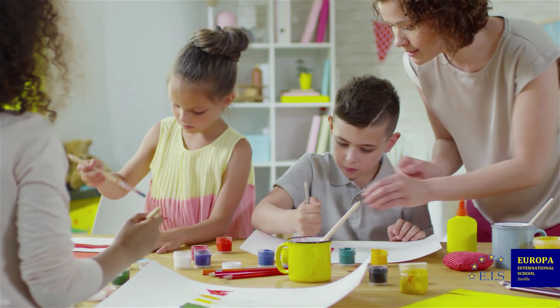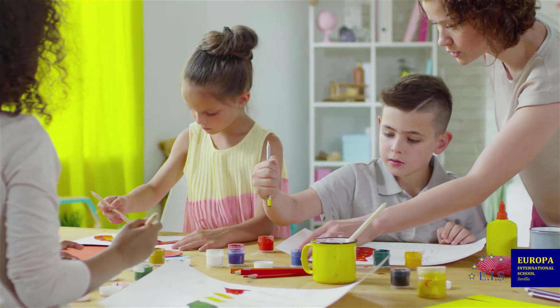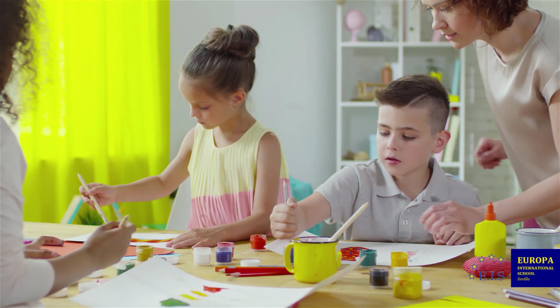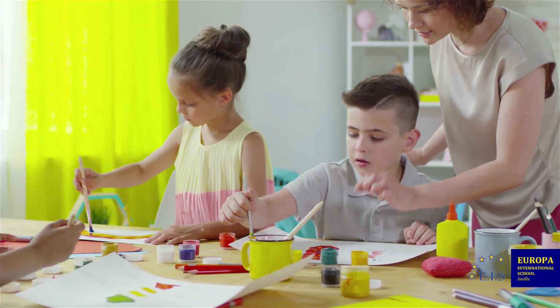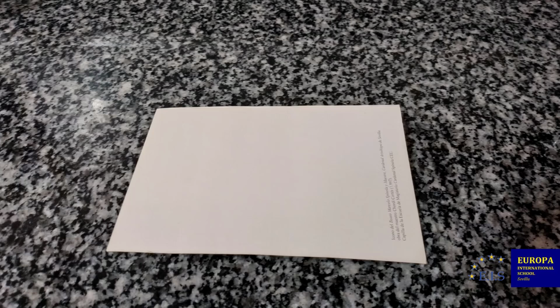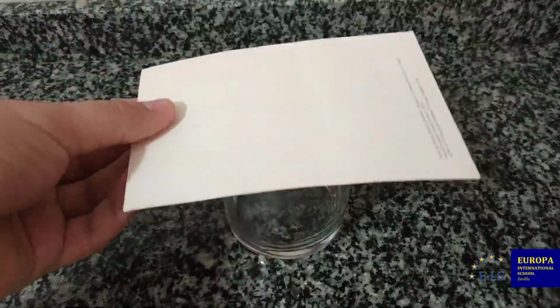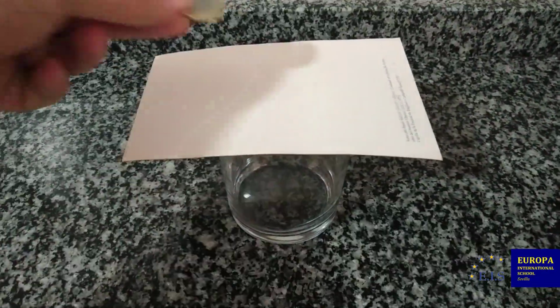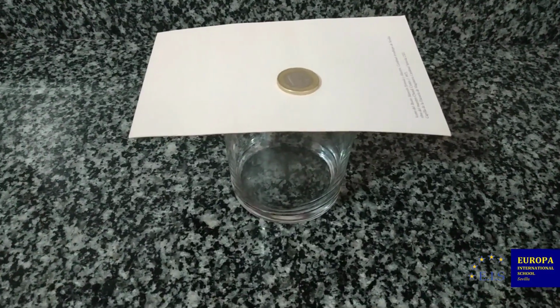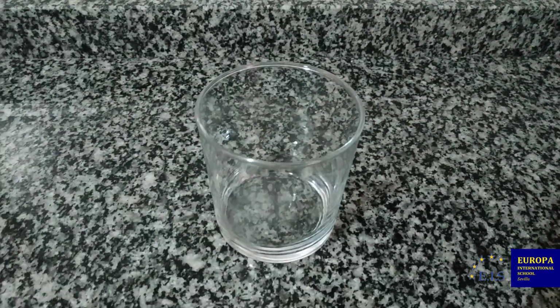To put these concepts into practice, I propose a very simple experiment in which we will clearly see the effect of forces and inertia. We will need a glass, a card, I used a postcard, and a coin. The idea is to put the card on the glass and place the coin on top of the card. If we remove the card little by little, we see that the coin moves with the card.